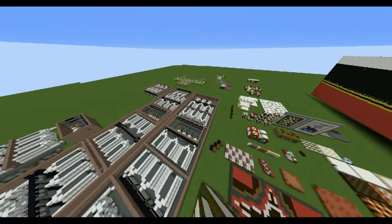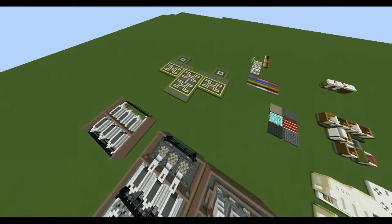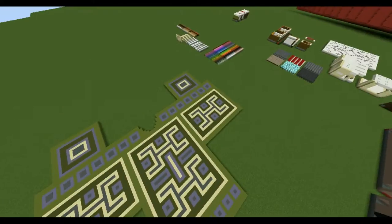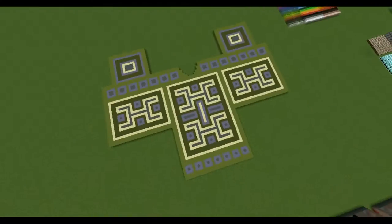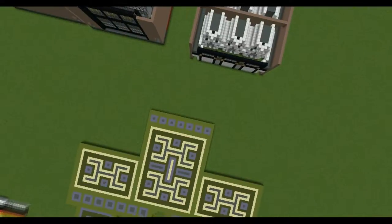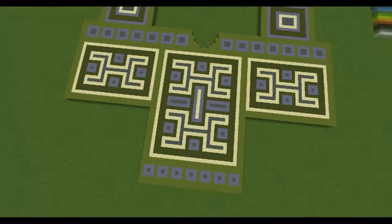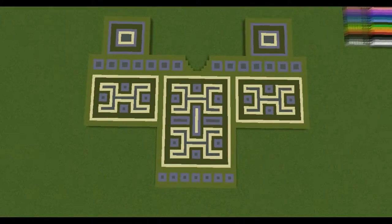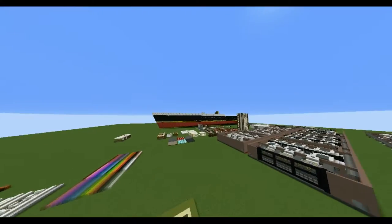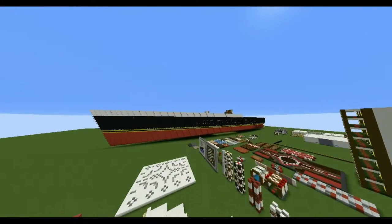And then earlier today I worked on this, and this is the foyer mall thing of the Queen Elizabeth, and it is like three times the width of that ship. But it is cool looking. It's not uncool looking. I think it's cool, but that's all I really got for today. I'm kind of blah on ideas right at the moment. I just know I've got to get this stuff done.